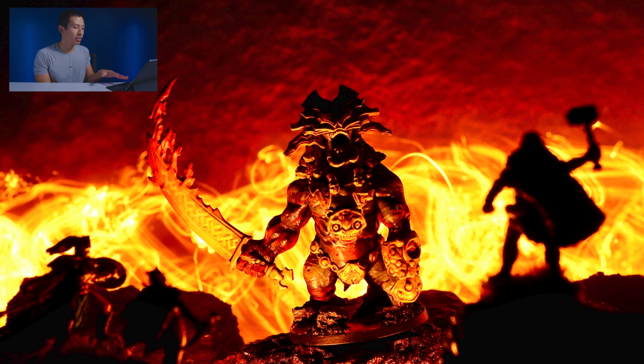I don't even know where you got this terrain from. I don't know if it's like in your backyard or somewhere. Maybe this is your backyard, because I feel like it was a cement wall. And then we have rocks from the garden maybe. And of course, doing long exposure, always safe to do it outside, especially when you're using steel wool.